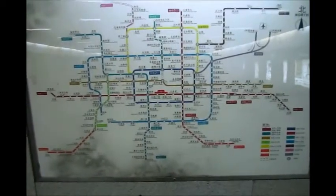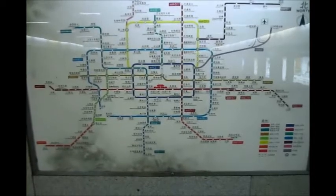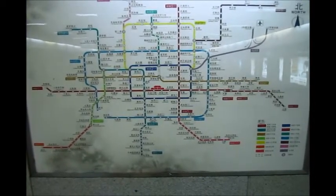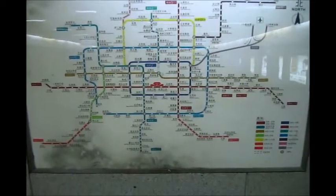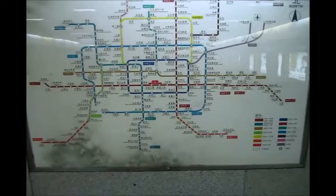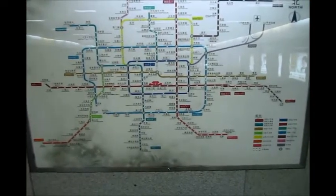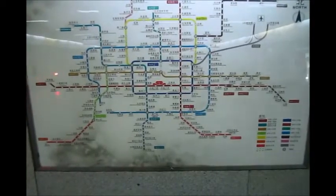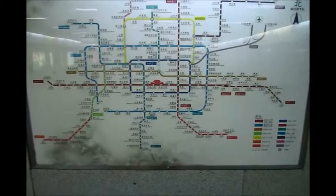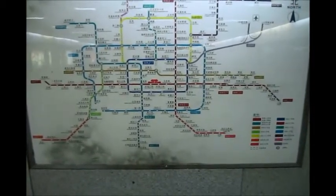So perhaps in the future they can move the capital city to another place based on all of the complaints and the logistics problems with Beijing. But as for now, they're going to continue to build out and develop the capital city so that they can accommodate more business and more schools and more development from both foreign and domestic companies.